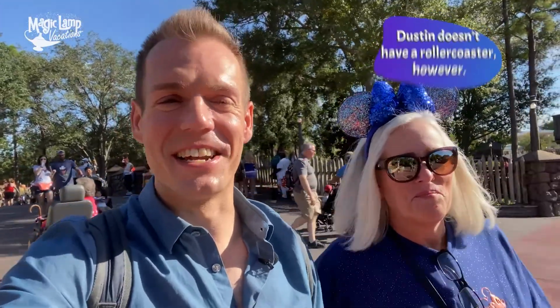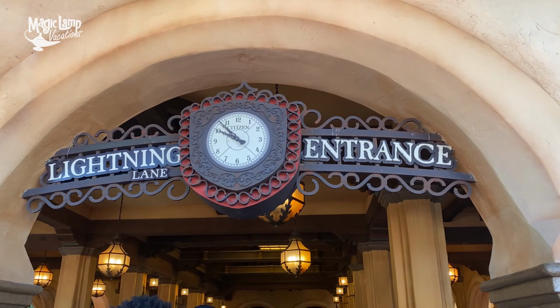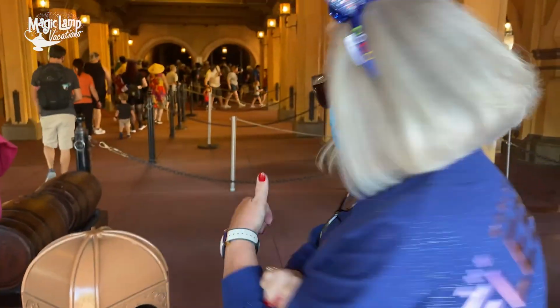We just rode Big Thunder. And it is perfect timing for us now to go use our first Genie Plus selection, which will go to the Lightning Lane entrance, because that's the name of the queue now. Yes. For Pirates of the Caribbean, which is one of my all-time favorite rides.